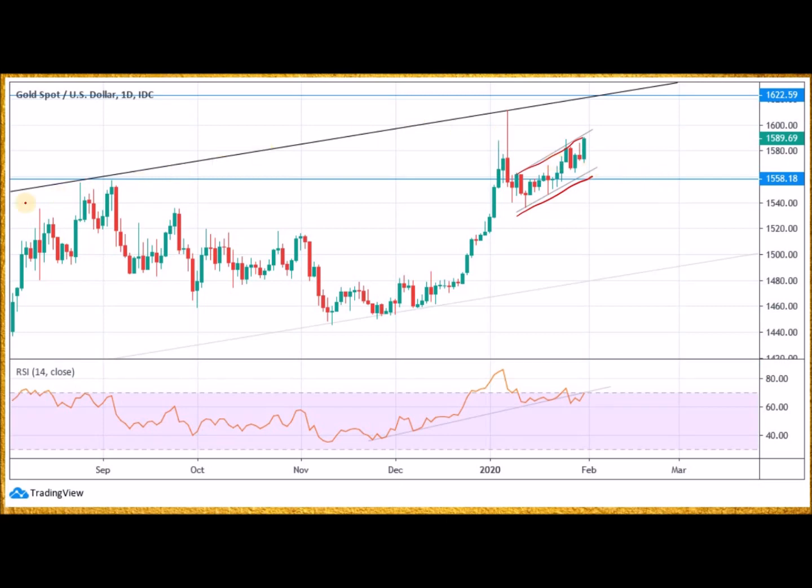We also have the top of this channel line that we saw in the last chart, and interestingly this does coincide with this upper resistance line as well, so we do have a confluence of resistance over here.